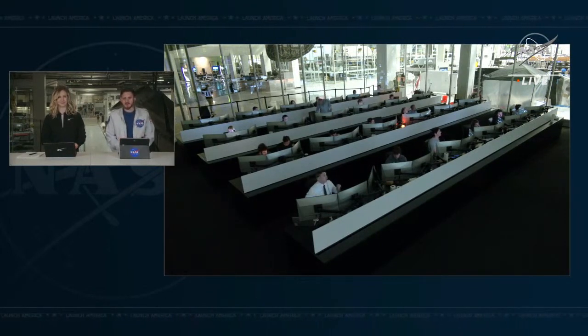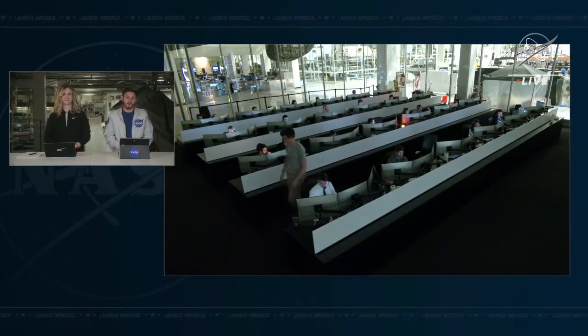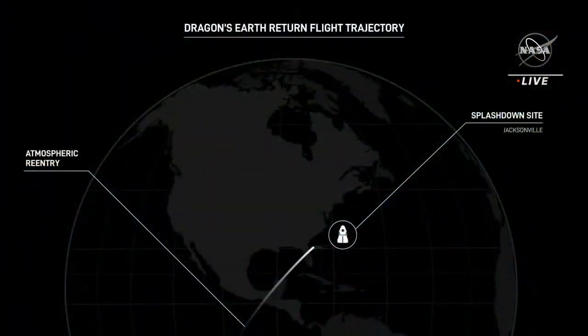The deorbit burn uses Draco thrusters on Dragon, primarily the four located on the forward bulkhead, and is executed at the apogee or the highest point of Dragon's current orbit around the Earth. This will alter Dragon's path to ultimately line it up to re-enter Earth's atmosphere. As you can see from that graphic there on your screen, it should be pretty visible, especially if you are in Florida. So head outside and take a look up. It's an incredible sight, especially for these nighttime splashdowns.